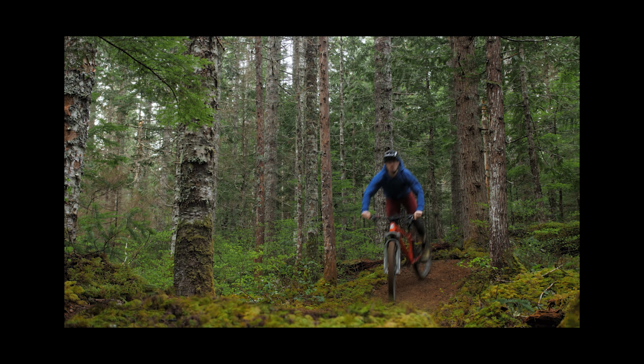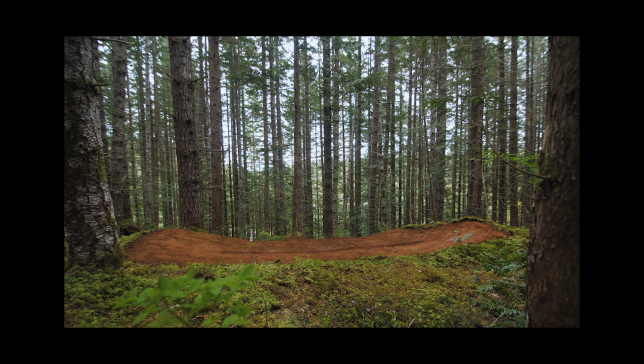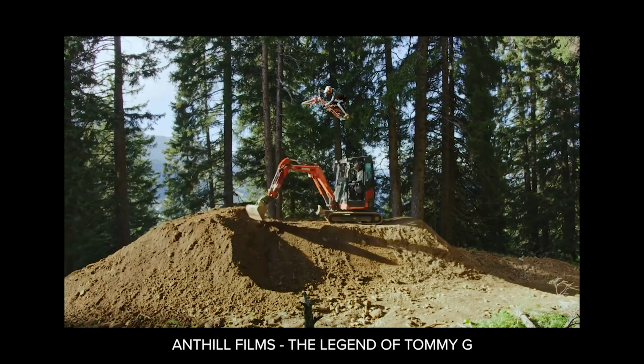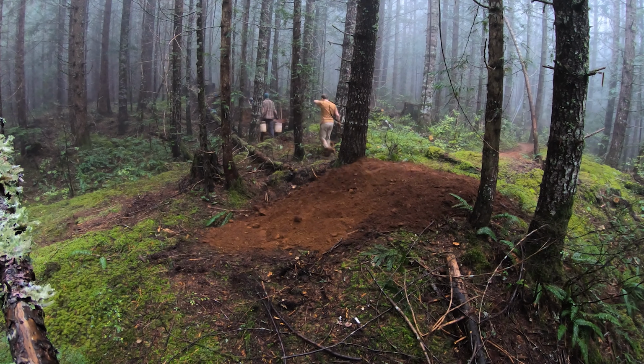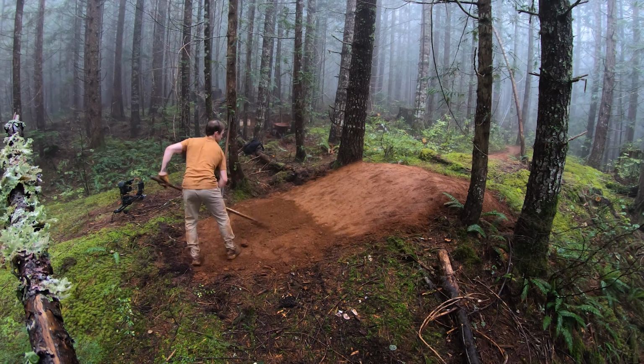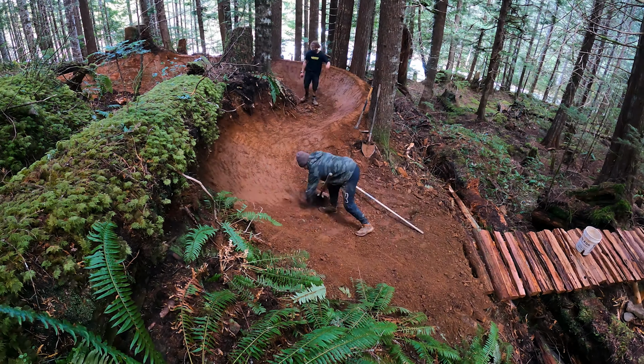Yeah, I think it was a combination of Life Cycles and seeing some of the effects that were done in the Life Cycles film. And then I saw an Anthill film that had kind of a visual effect like this, where there was a jump being built as the rider was hitting it. And I think those two things kind of came together. And then I guess you do time lapses in all of your videos. Yeah. And so it was sort of like all these things fused. Could we do a time lapse with the rider riding the feature as it was being built?